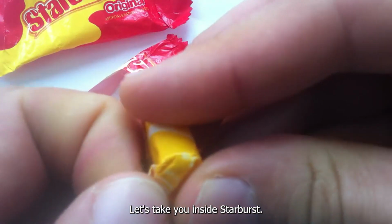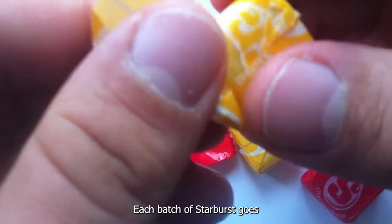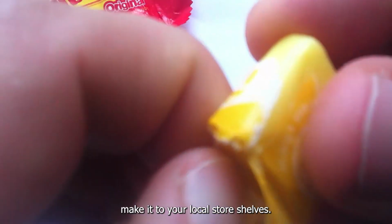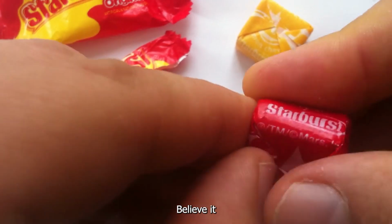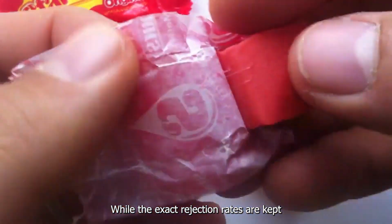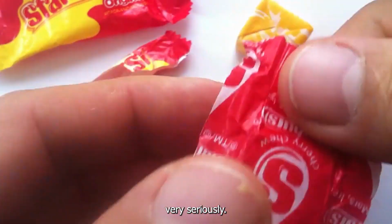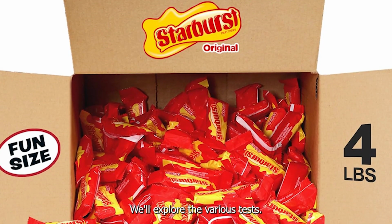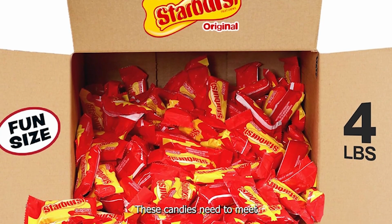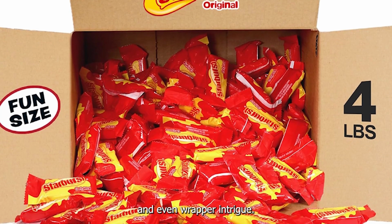Let's take you inside Starburst's quality control measures. It's not just a simple taste test. Each batch of Starbursts goes through a gauntlet of tests to ensure only the best candies make it to your local store shelves. Believe it or not, a significant number of candies don't make the cut. While the exact rejection rates are kept under wraps, it's clear that Starburst takes quality very seriously. We'll explore the various tests each batch of Starburst must pass. It's not just about looking pretty. These candies need to meet strict standards for texture, color, and even wrapper integrity.